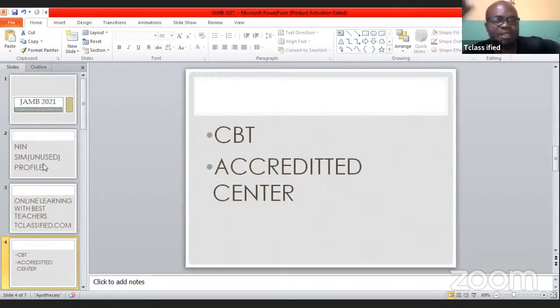So this profile includes the linking of your SIM and all those things and getting your form. The form is 3,500 naira. Then the English reading text is 500. So everything amounts to 4,000 naira. Whereas the CBT charge is 700 naira. So you have to know this.